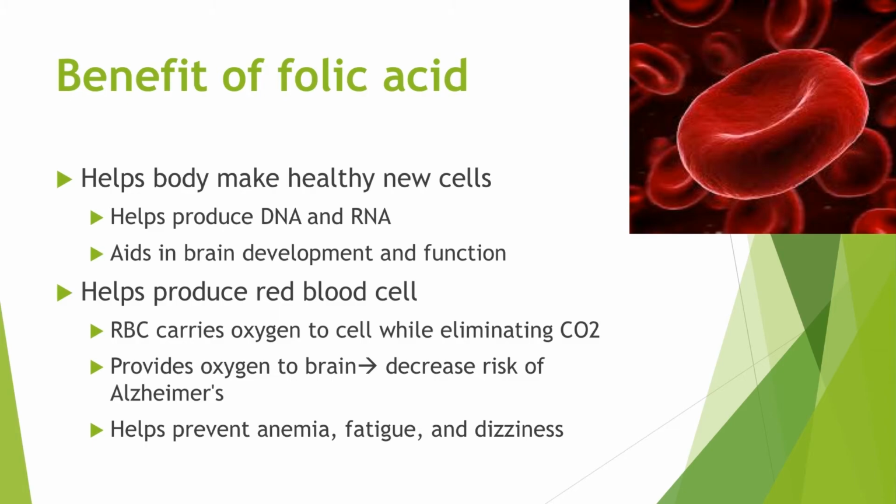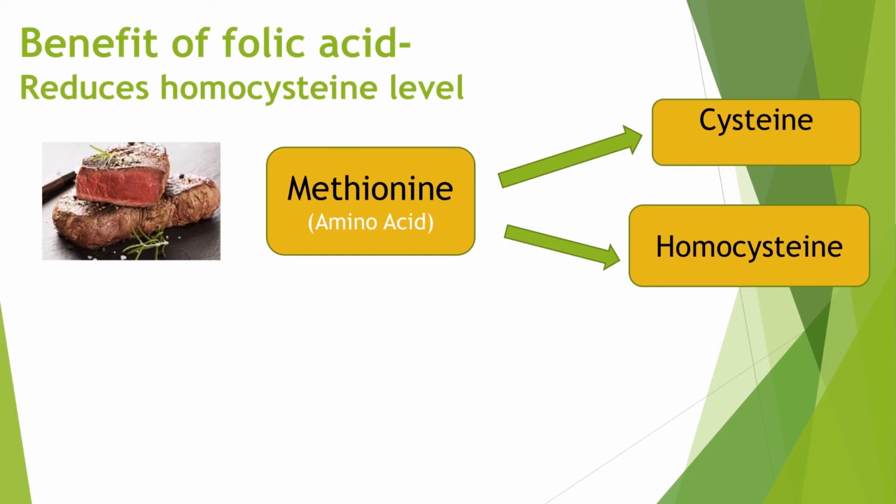FA is helpful in creating red blood cell, RBC, which carries O2 to cell while eliminating CO2. By supplying adequate O2 to brain, it may help decrease the risk of Alzheimer's. FA is also used to help prevent anemia, fatigue, and dizziness. Another benefit of FA comes from reduction of homocysteine level.